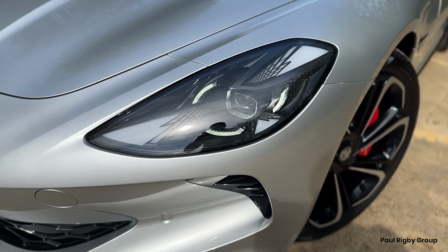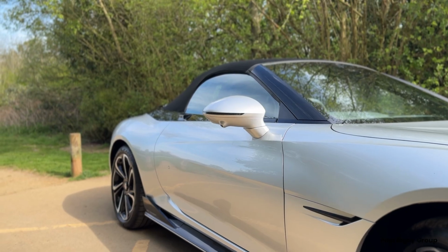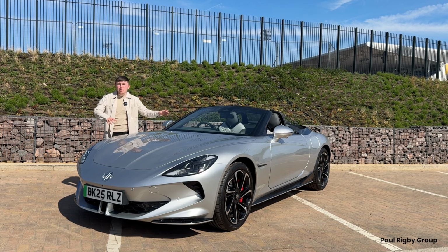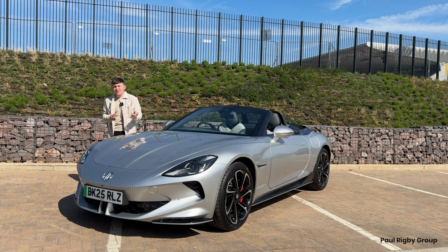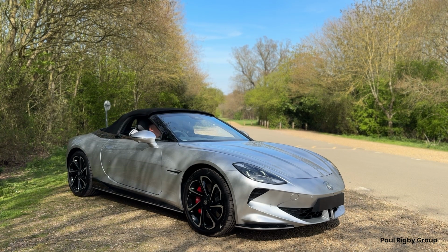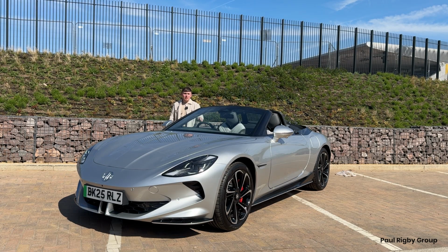So whether you go for the single motor or the dual motor MG Cyberster, it's nice to know that you're getting pretty much the same car, bar the mile range, bar the performance, the all-wheel drive or rear-wheel drive configuration, and the size of your wheels. But 19-inch, 20-inch, there's not really much difference. You're still going to be getting things like the electric hood, and also the pièce de résistance of the MG Cyberster, the scissor doors, which reveal a rather nice interior.